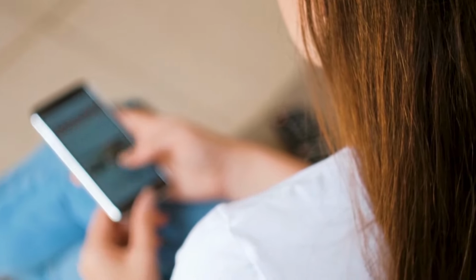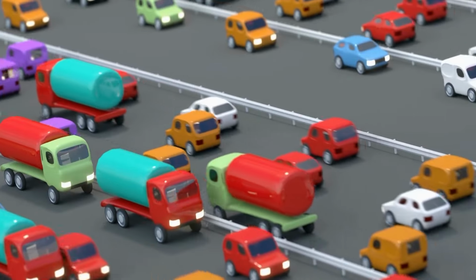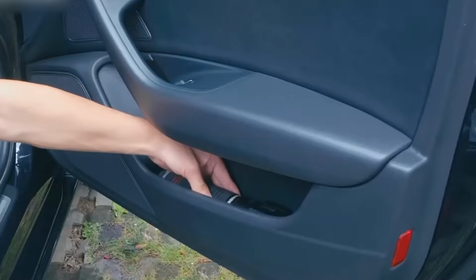Fortunately, there's a massive selection of aftermarket parts and accessories available for use with the vast majority of cars currently on the road. And there are some high-tech car accessories you must have.